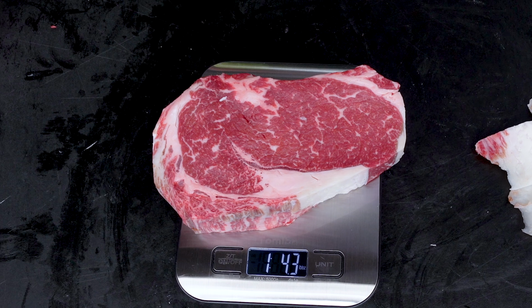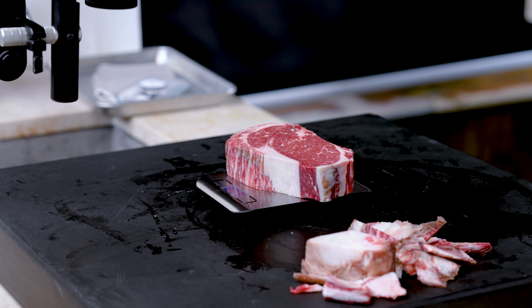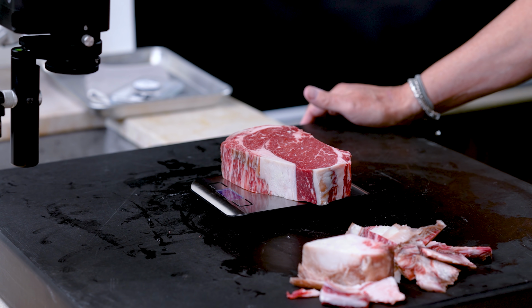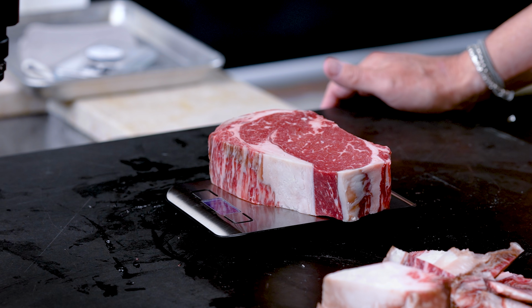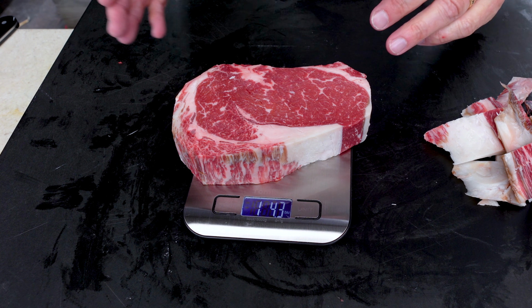Steak weighs almost a pound and a half. So I think a prime ribeye like that would be about $30 a pound. That's about a $45 steak in a retail shop. In a restaurant, it's gotta be, I don't know, a lot. A beautiful steak. Okay, but here's what I like to do.